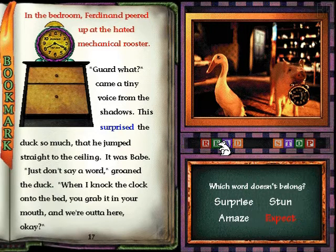In the bedroom, Ferdinand peered up at the hated mechanical rooster. "Guard what?" came a tiny voice from the shadows. This surprised the duck so much that he jumped straight to the ceiling. It was Babe. "Just don't say a word," groaned the duck. "When I knock the clock onto the bed, you grab it in your mouth and we're out of here, okay?"